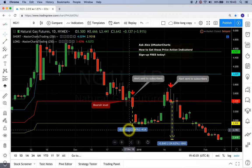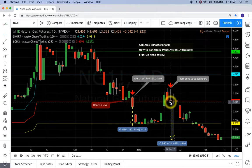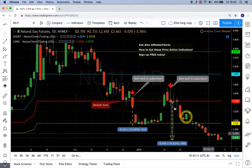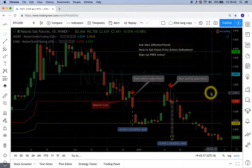Natural gas, quickly I want to show this trade. I showed this already. We had an alert here on January 16th with a very nice move, almost a 25% move in your favor if you opened it as well.